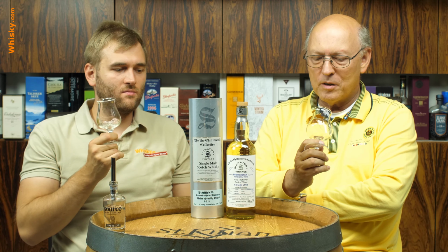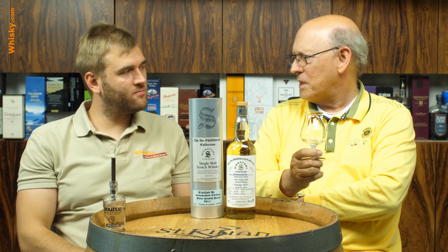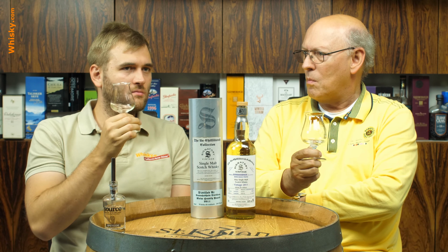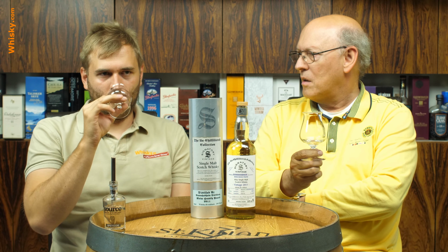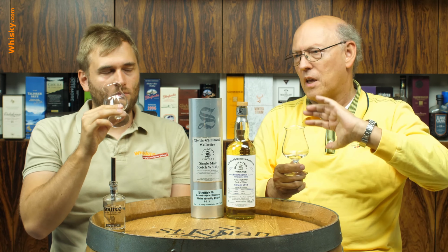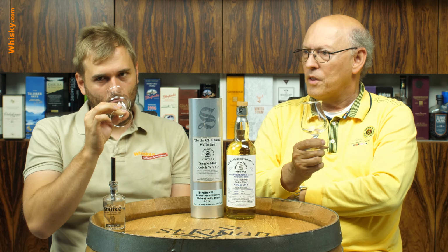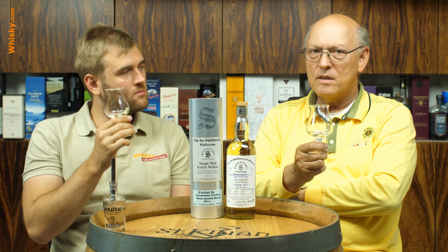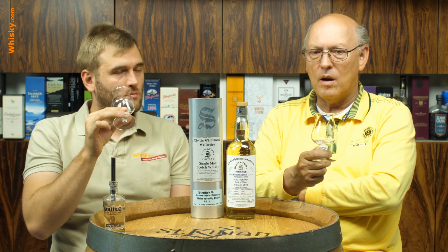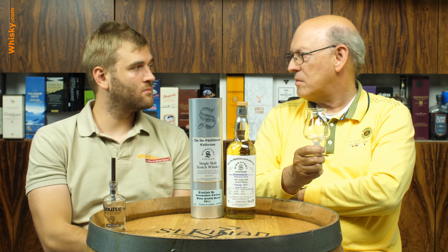When I was there, I visited only in 1995, so I think 20 years ago. And then the stills were much newer, shiny, bright. And with the years, with the heating, the furnace, the clear paint on the copper wears off. And then it becomes oxidized and gets that darker spotted color on top. Some of them are refurbishing them on the outside, some not.